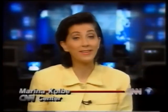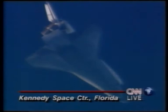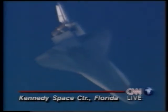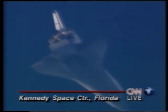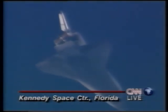Welcome back. I'm Marina Colby at the CNN Center in Atlanta. We are waiting for two live events, and we'll try to bring them both to you as they happen. First, the U.S. space shuttle Endeavour is about to land at the Kennedy Space Center in Florida. The shuttle is bringing home United States astronaut David Wolf, who was aboard the Russian space station Mir for 4 months. And we are also waiting comments from U.S. Secretary of State Madeleine Albright, who has just wrapped up meetings with Israeli Prime Minister Benjamin Netanyahu.